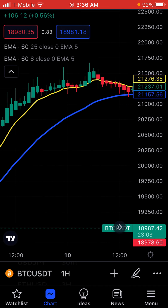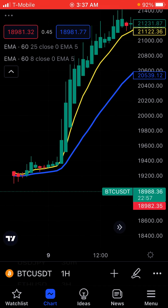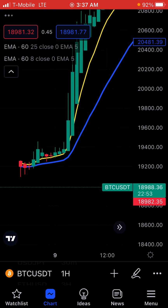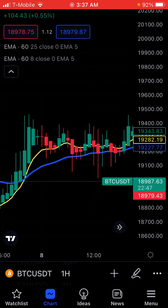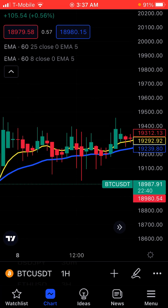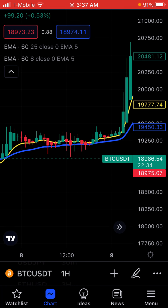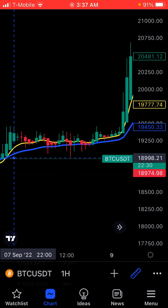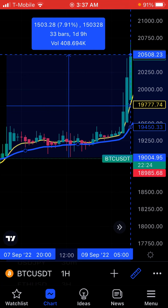Let's find a moment where it's crossing up. That's a good one right there. Come on, TradingView. Where did it cross? It crossed right there. I want to find out how much this is because this looks like a big gainer here. See, it's crossing right down here. So this will be a point to get in, and you wait it out till the top. Well, it's a lot less than I thought it'd be, but almost 8% in 2 days. Well, a day and a half.